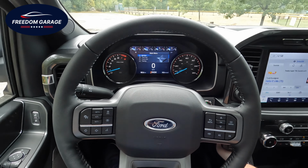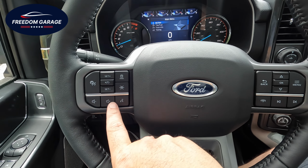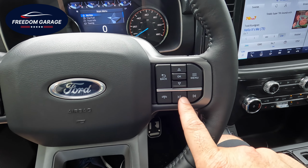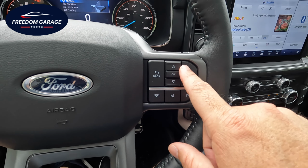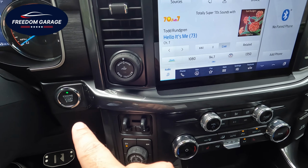Okay, the steering wheel, you have your voice commands here, your volume, your cruise control settings. We have here on this side our select buttons for track select, our hang up for the telephone for Bluetooth, as well as your back and menu buttons, horn in the center. Push button start, you can see there.